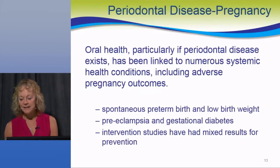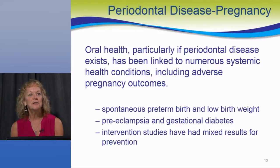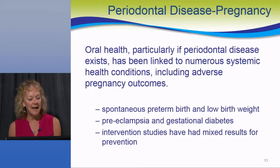So our studies and research are continuing to look at the inflammation of periodontal disease and how it impacts other parts of our body. And we are looking at other adverse pregnancy outcomes like preterm birth, low birth weight, etc. So it's really important to pay attention to that when you're having conversations with your pregnant women, to say, we want to make sure that we are taking care of you in the best way that we can.